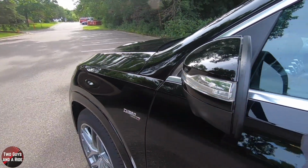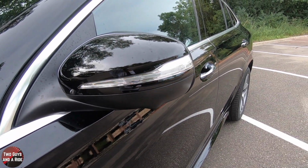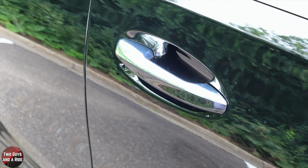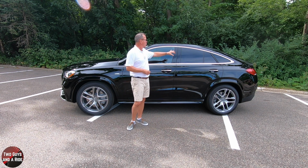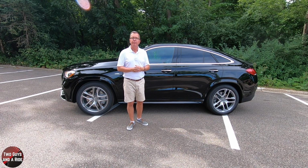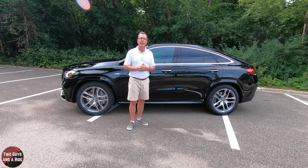Now I love the gloss black heated power-folding and auto-dimming side mirrors. They also have, as you see, the integrated turn signal indicators. They have the cameras, and they also have logo projectors. It does as well have the keyless entry and go, and it has these soft-close doors, and I like the chrome piece on the door handle. I like the gloss black B-pillar, and you see it does have the chrome belt line and window trim. And then up top, there is a power tilt and sliding panorama sunroof. Absolutely beautiful. Let's take a walk around the back.